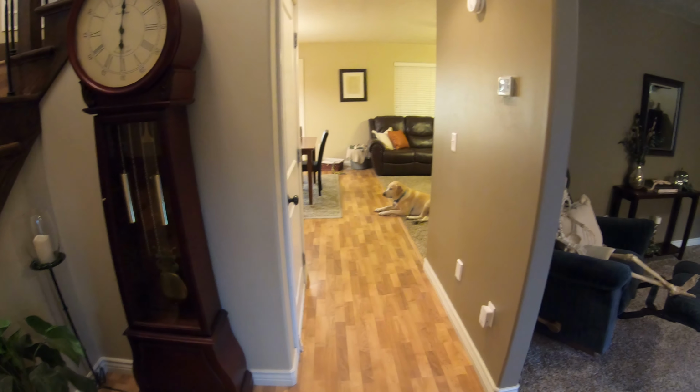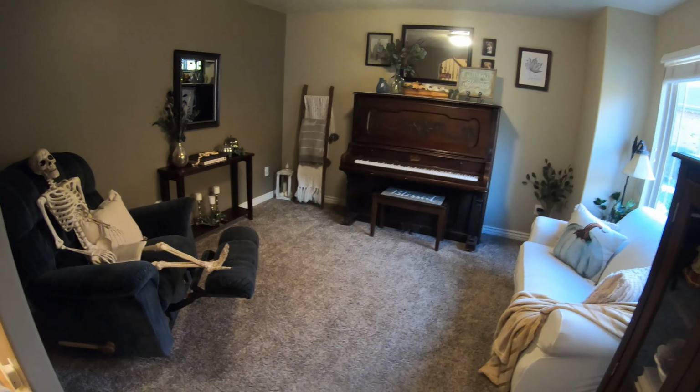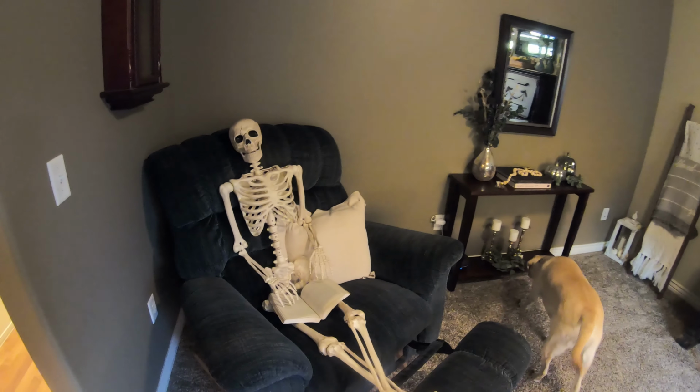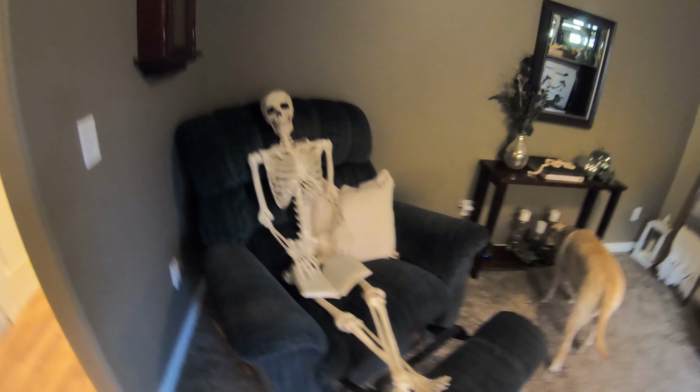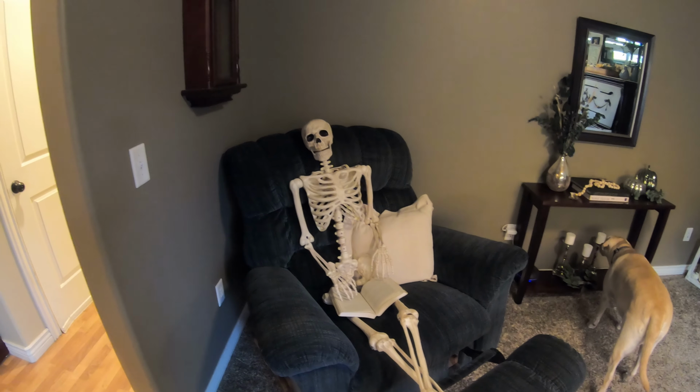So as you walk into our home, just off to the right is our sitting room. And poor Bob here has had a long Halloween season, so he's just taking a little break and reading his book before he lays down for his nap.